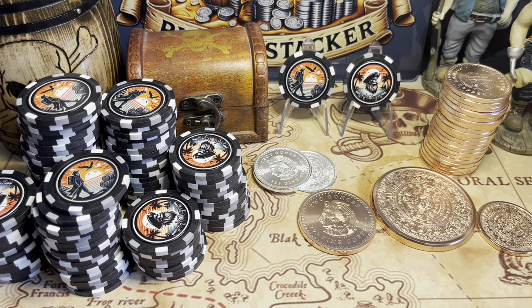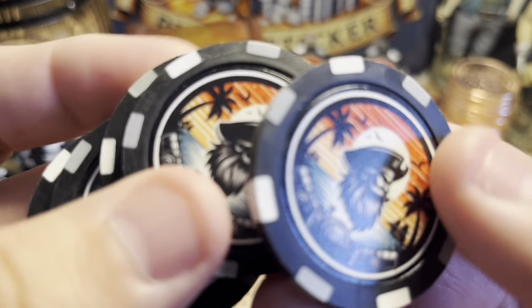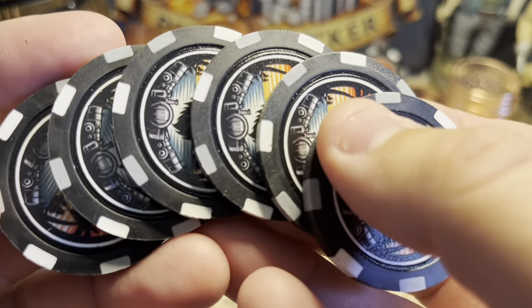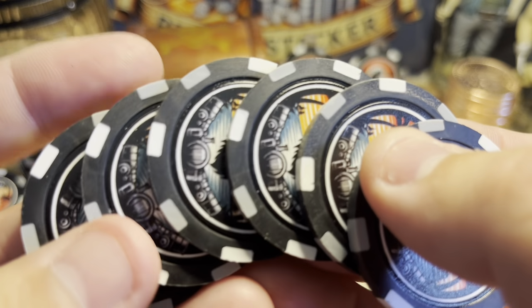Next up, this little elephant in the room. Yes, we recently asked you, should we get gold or poker chips?